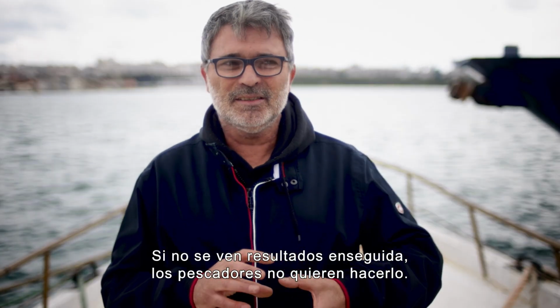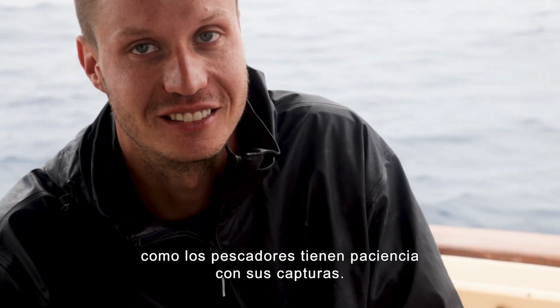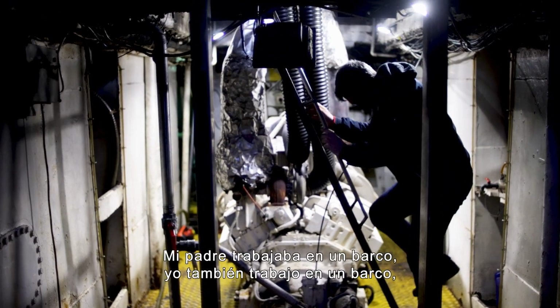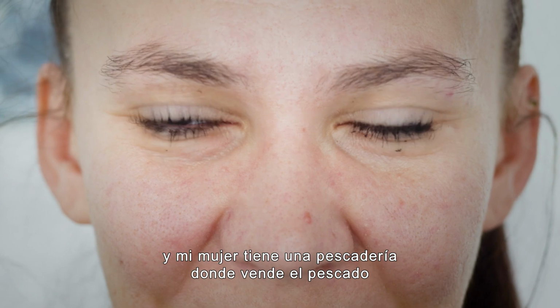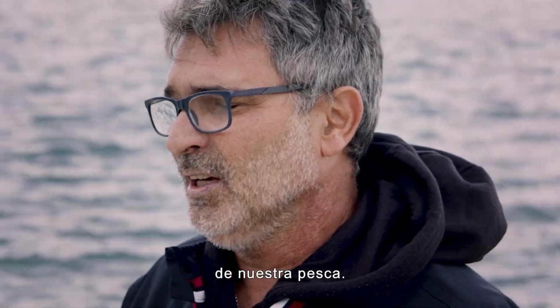If you don't see results immediately, fishermen don't want to do that. You need to be patient, like the fishermen are patient with their catches. My family is whole in the fishing industry. My father was on the ship. I'm also on the ship. My wife has a fishing market where she sells the fish which we bring in fishing.